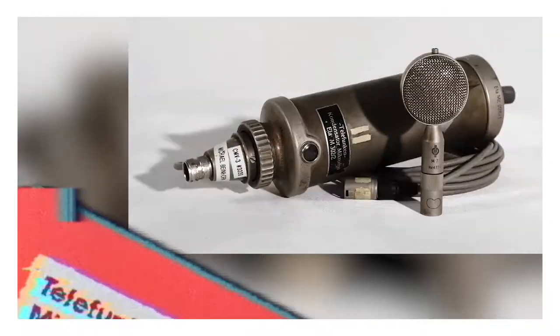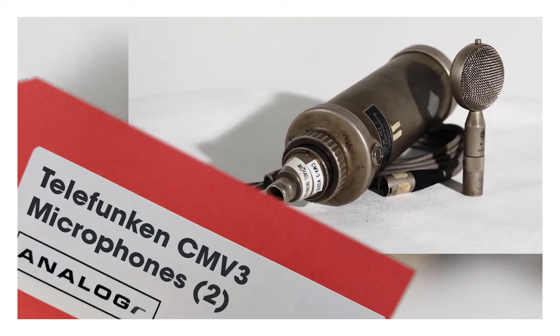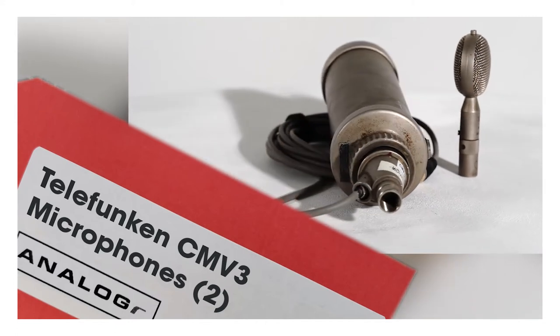Able to pick up sub-frequencies that were so low, they literally could make a pair of NS10s flutter.